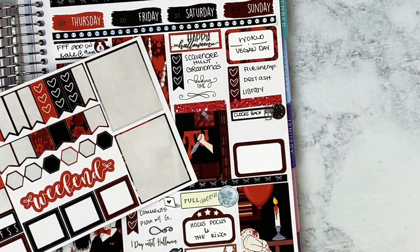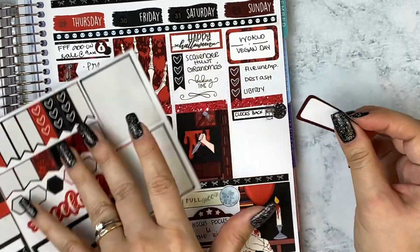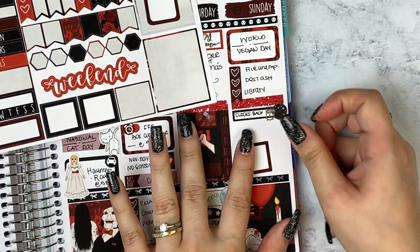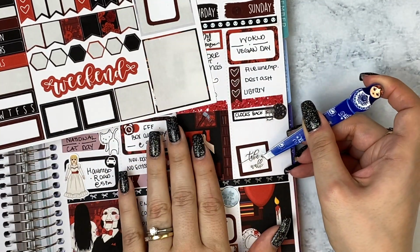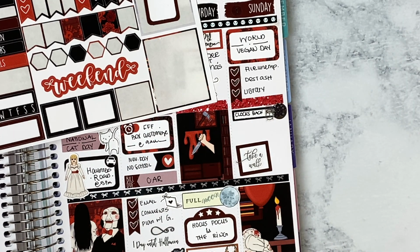For Sunday, I'm just filling in my checklist, and then I took originally this half box, but I kind of didn't like it that much, and I like that there's these little fun size boxes in the kit that I forgot about, so I'm going to use one of those, and then a Take a Walk script from The Giving Girl. Her font is so pretty. I don't know if that's her handwriting or what, but it's just so pretty.